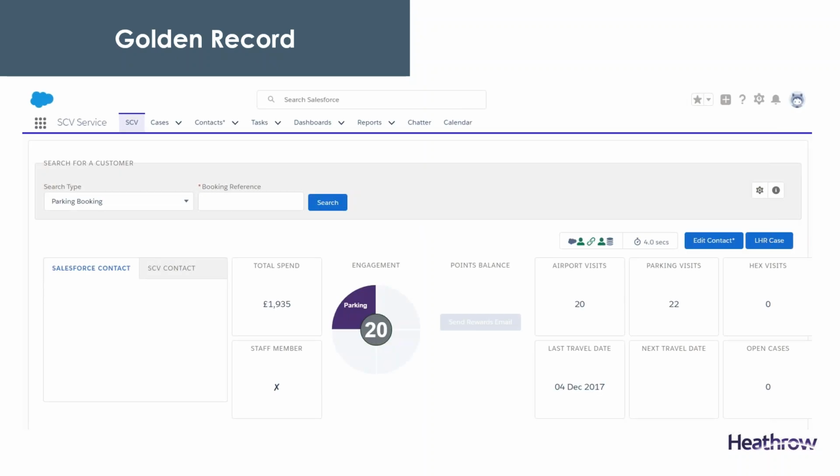So here's an example of one that I created earlier, if you like, where we've got a passenger. You can see that he parks a lot at the airport. His parking quadrant is deep purple in color. He's a 20 for overall engagement, so on the lowest scale, but certainly a prospect. He's not a staff member, and he actually has visited the airport quite a few times, 22 parking visits. His last travel date was the 4th of December last year.